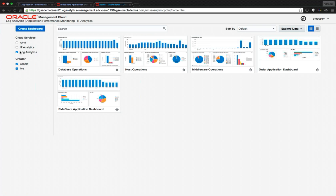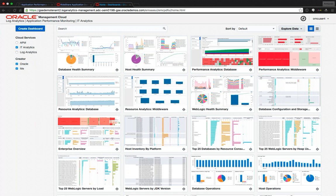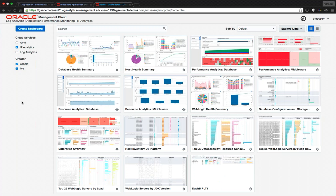And we're going to drill over here. And I want to look at the IT analytics side of things. So we've looked at performance monitoring. We've looked at the log analytics. Now let's just get a flavor for IT analytics and the kind of information that it can provide.